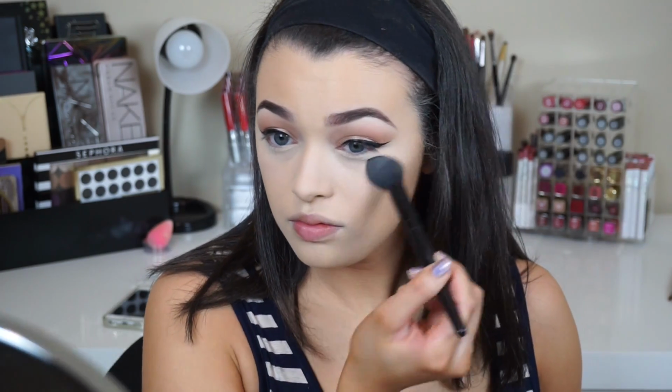And now I'm going to wipe off that excess powder with my small tapered brush from e.l.f. And then I'm going to run just a little bit of that powder right over the top of my cheekbones because I am going to go back and set it with my Shade Light Contour Kit. And I want to make sure that that blends out really easily.